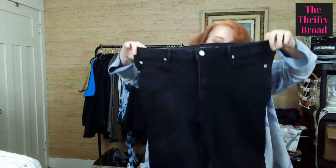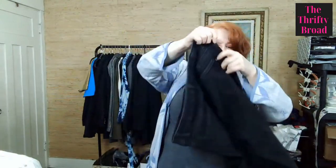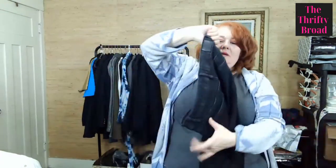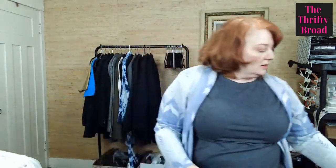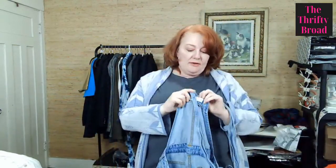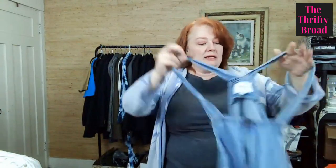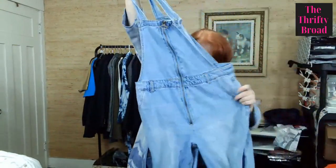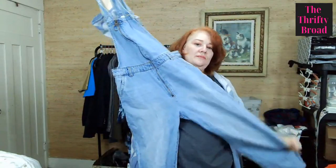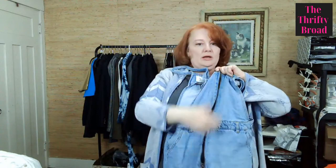I think it's a kind of a skinny, or at least a slim taper jean. Those do okay. I mean, it'll do the best. This is Forever 21. It is a size 28, but look how cool this is. These are overalls and they zip down. I can do it with one hand. There we go.